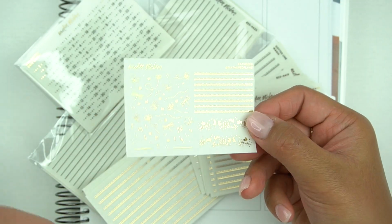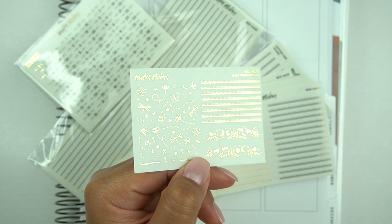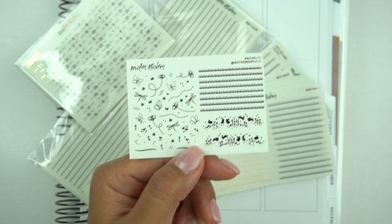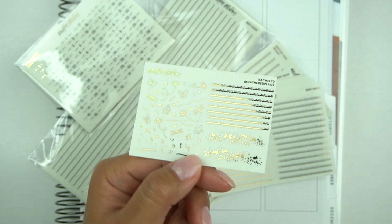It is still a spring and summer freebie, so I'm unsure when we're going to change our freebies to more fall and winter things, so definitely stay tuned, but here's what you got so far. And I'm pretty sure some people are still planning anyways, like back planning or memory planning, so they can still use some of these items.